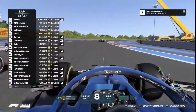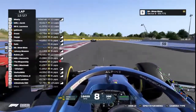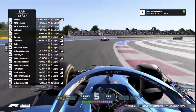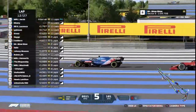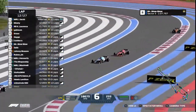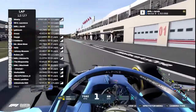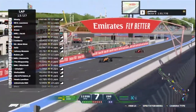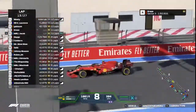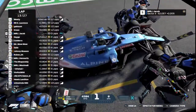Mew, speaking of, going side by side with Sales through turn 10. They're going to go side by side through turn 11. Yeah, Sales did not want to give it up. He did not, but Mew is certainly turning that into a favorite overtaking spot, I think. Jacob boxing. Indeed, Jacob has boxed. He's going to do medium-hard. Yeah, he is.